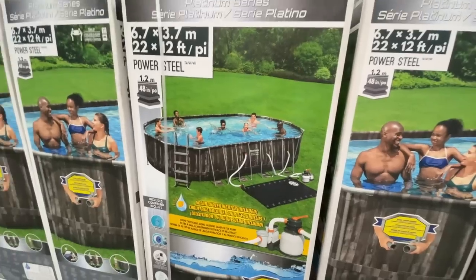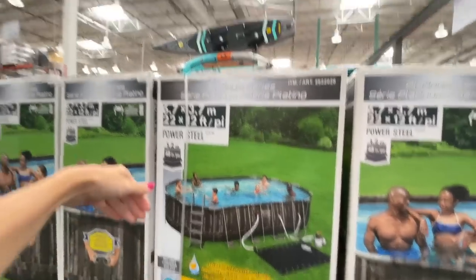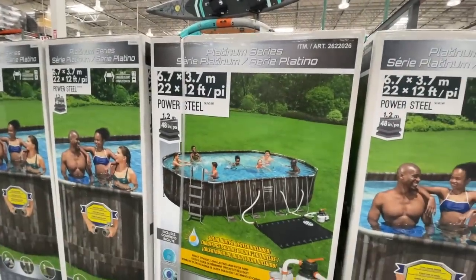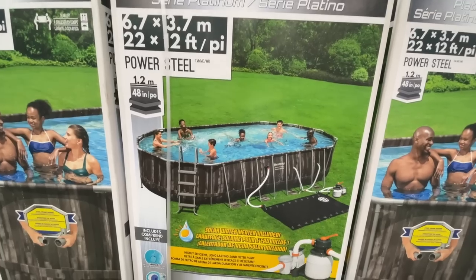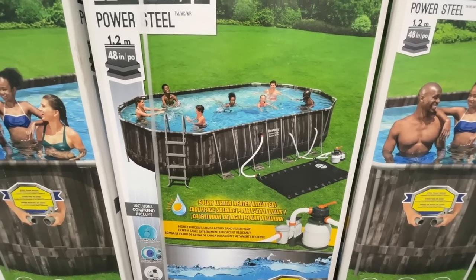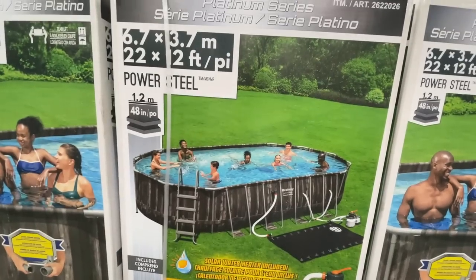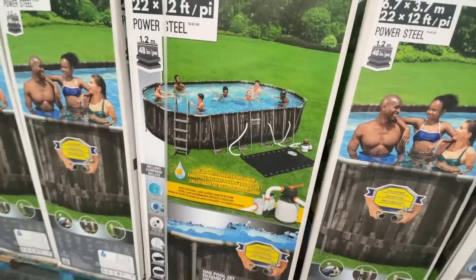Hey, I saw on Instagram one store had this pool propped up on the risers or in the rafters, or I don't know what word to describe it. Power Steel, a Platinum Series solar water heater included. Wait, there's a water heater included? This is crazy. $700 for this. There are the measurements right there if you're wondering. It's a legit pool, you guys.